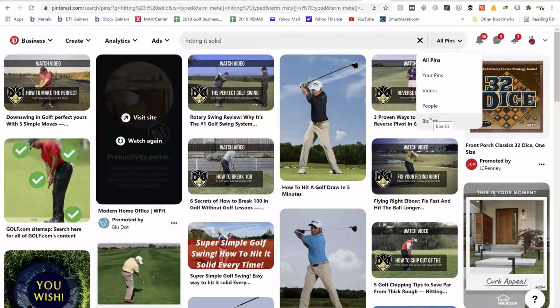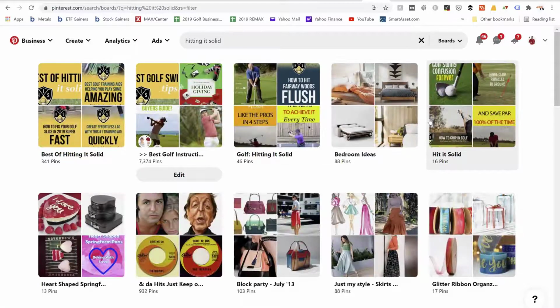So this could be one way you could join group boards here, is you could just search boards, and then boom, we would see this group board right here called Best Golf Instruction and Golf Swing Tips. And I can see it's a group board because there's a little logo right here that shows his profile, and it also shows a couple others, where you can notice that these other boards, they don't have that little icon there. These are just images built out in a grid here, a 4-square grid. But this has the 4-square grid, and it's got the little logo icon right here. So that tells me this is a group board.